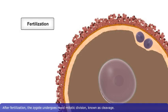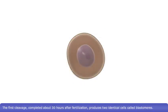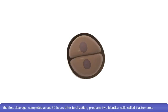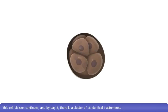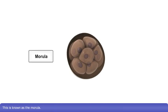After fertilization, the zygote undergoes rapid mitotic division, known as cleavage. The first cleavage, completed about 30 hours after fertilization, produces two identical cells called blastomeres. This cell division continues, and by day 3 there is a cluster of 16 identical blastomeres. This is known as the morula.